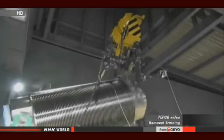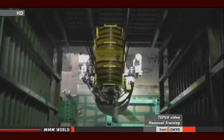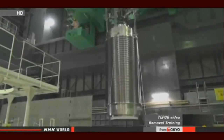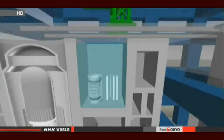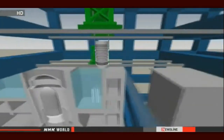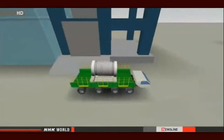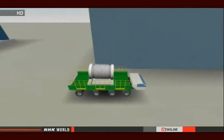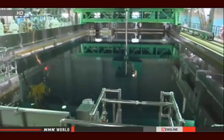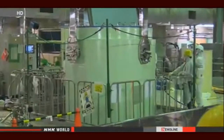TEPCO workers will use a crane to lift the fuel assemblies from their racks and place them in radiation-proof containers. One container can hold 22 units. The work must be done underwater to minimize release of radioactive particles. The workers will then lift the container out of the pool to a maximum height of 30 meters and lower it to the ground. The workers will then move the containers to a storage facility 100 meters away from the reactor building and put the fuel assemblies back into water. The officials say one process of the removal could take 1 week.